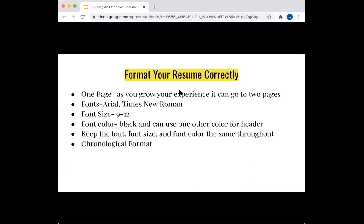You don't want to have one part like a 13 and another part a 20. It's very hard to read and it's very confusing. And another thing which we are going to discuss in the next few slides is the chronological format.